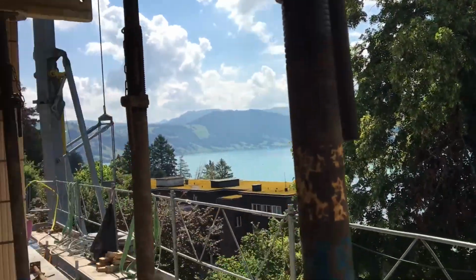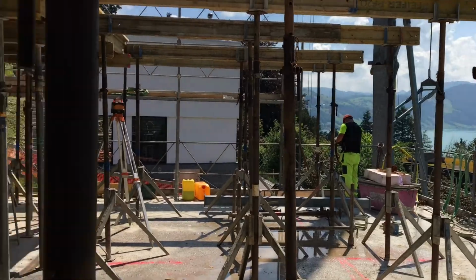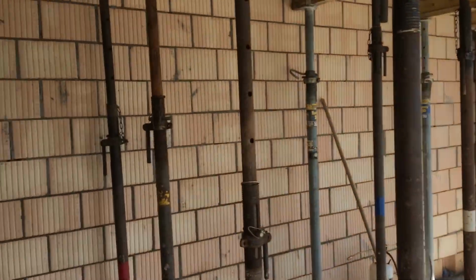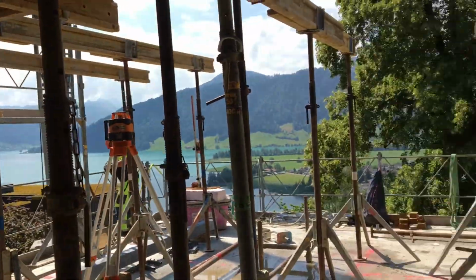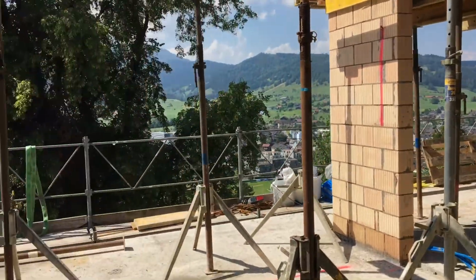Dining room view. There'll be an outdoor chimney there. Guest toilet. And second sitting room. And then windows all the way across here. Out onto the upstairs terrace.